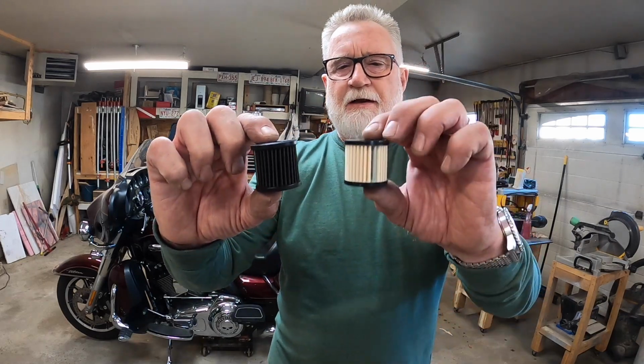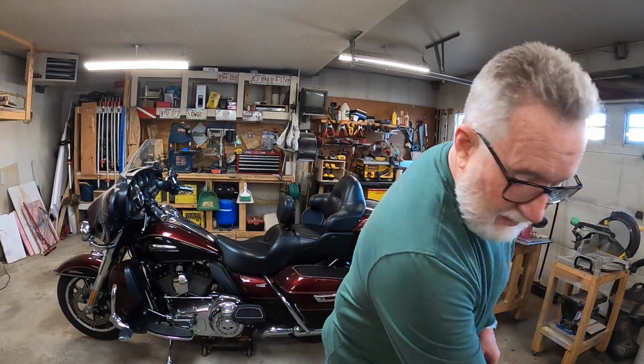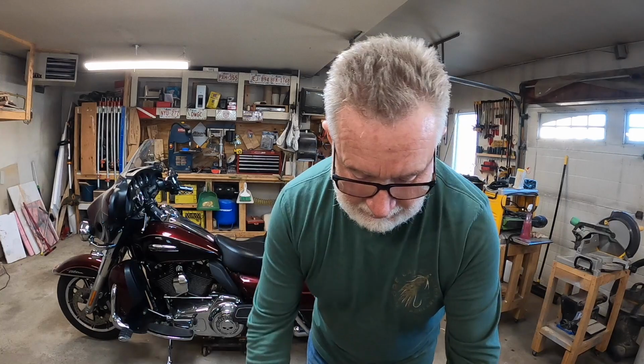So, fuel filter change. Here's the old one. There's the new one. Quite the difference. And like I said, my bike's got 74,000 kilometers on it. Harley says every 100,000 miles, which for us is 160,000 kilometers, but I'm changing it more often. I think I might do it every year when I change the oil, or maybe every three years or so. But that's quite the difference. I bought two. The other one's in the bike now. Before, after. All right, we'll keep that filter for next time.